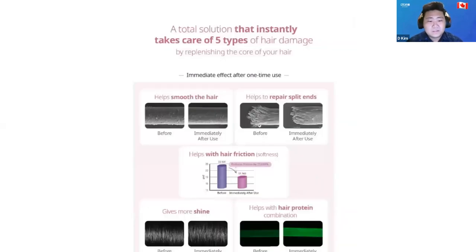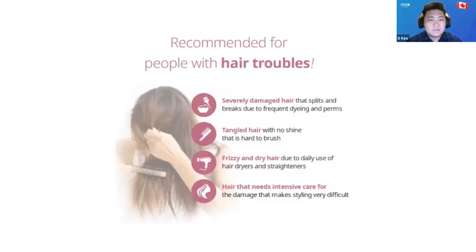As you can see here, these are the before and after results, as just one strand of hair is perfectly smooth, and also the split ends are repaired or less damaged. These are recommended for when you're combing your hair and it's hard to use. I highly recommend using the shampoo daily, or whenever you take a shower and need to wash your hair.